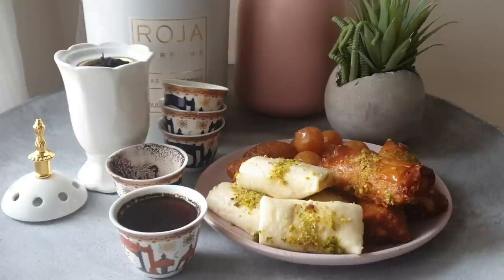So I will be doing that very shortly after I have some of these delicious sweets. I know it's a bad thing to have them in the morning for breakfast, but believe me, I'm not going to eat all of them.